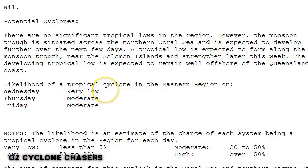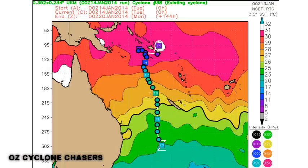Wednesday, very low potential, obviously, but Thursday, Friday, that potential increases to around the 20 to 50% mark of this system becoming a TC. We'll have a look at these two models that have been getting this right so far for Queensland, and the first model is the UK Met, and we can see the system forms very shortly.